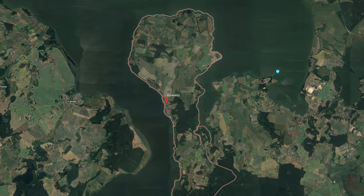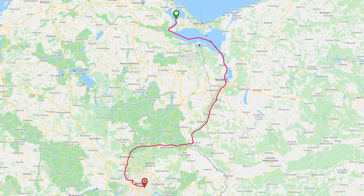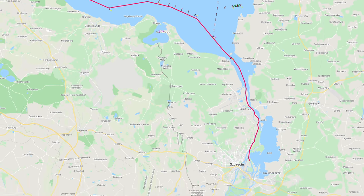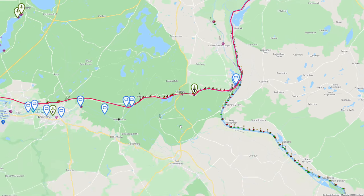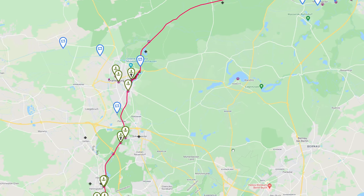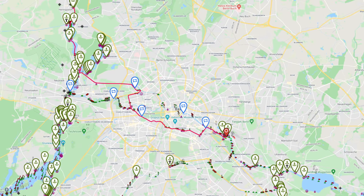We start in the very northeast of Germany, close to the border with Poland. It's a total of 291 kilometers. It's roughly 45 hours of driving at an average speed of 6 to 7 kilometers per hour, and there are 5 water gates. The trip takes us partially through Poland, then back into Germany northeast from Berlin, then we do a long arc around Berlin, and then we come back into the city from the northwest.